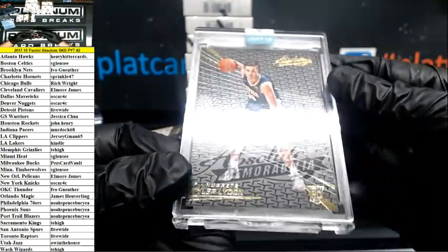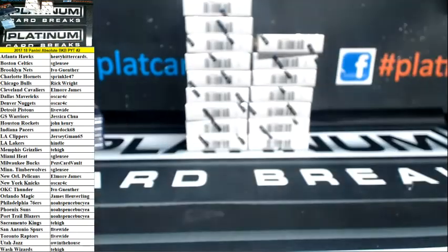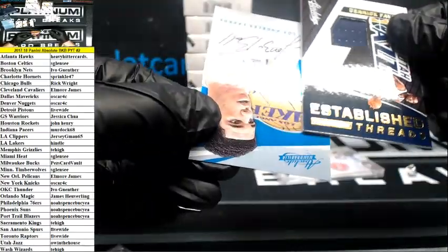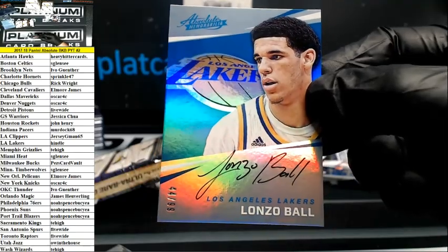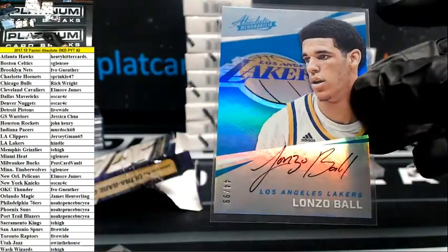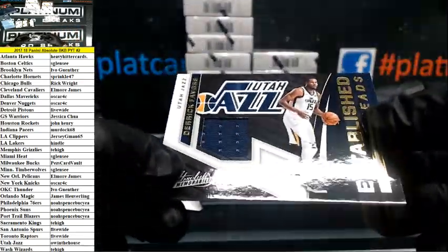And for the Nuggets, Tyler Lydon, rookie on the slab. Lonzo Ball, rookie auto to 99, Lakers on card. Nice one. Laker action, Hindle. Sick. Congrats, Hindle. And for the Jazz, Favors to $1.99. Established threads jersey.